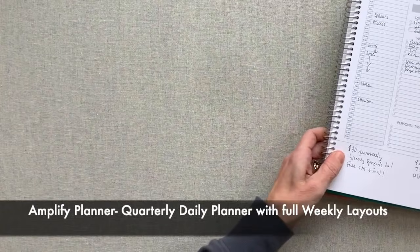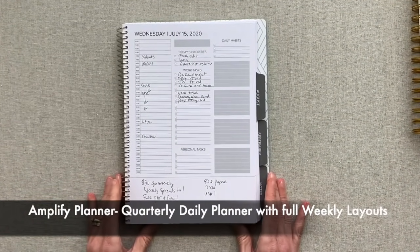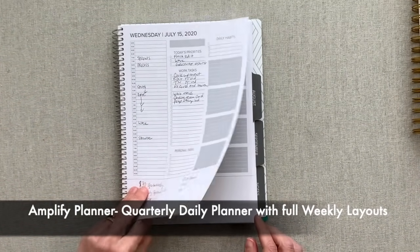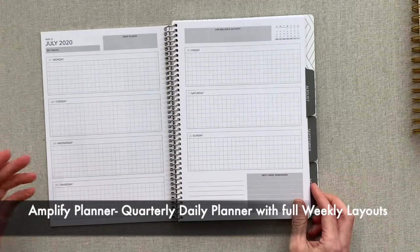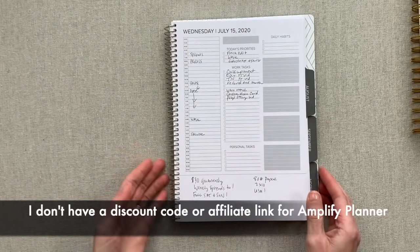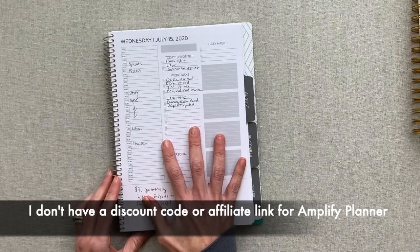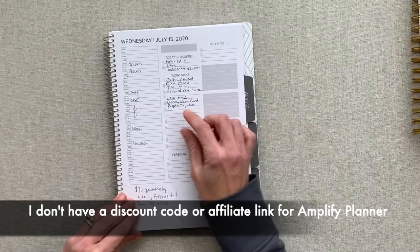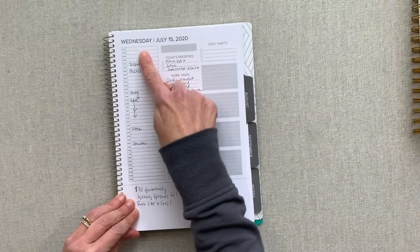We have a couple more here. This is AMPLIFY Planner. AMPLIFY Planner is a quarterly planner that also has weekly layouts. So let me show you. It's something none of the other dailies have. You have a weekly horizontal layout. If you're interested, definitely take a look at my full review video. Then you have full daily pages for Saturday and Sunday too. Lots of room, much smaller lines though, and much smaller lines this way. Here is your day from 5 a.m. to 11 p.m. with half-hour slots.